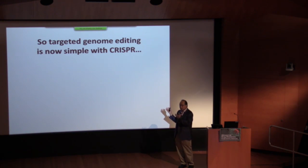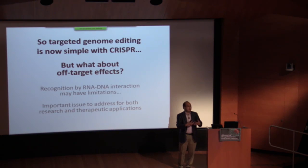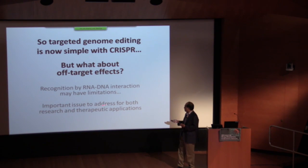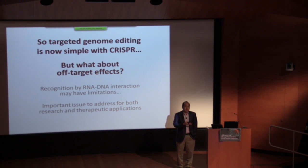Now, as I've just shown you, targeted genome editing is very, very simple with the CRISPRs. You just have to change the RNA. But almost immediately, we started wondering, what is the spectrum of off-target effects that one would see with these types of nucleases, where most of the recognition is being driven by this RNA-DNA complementarity? And of course, this is an incredibly important issue to address, not only for research applications, to understand where these off-targets are occurring and to what degree and how frequently, but in particular, if you're going to use these reagents for therapeutics, then one needs to have as complete an understanding of where these off-target effects may be occurring as possible.